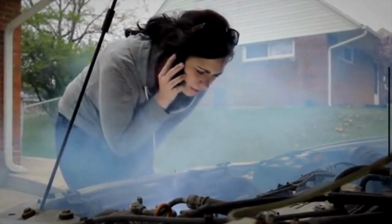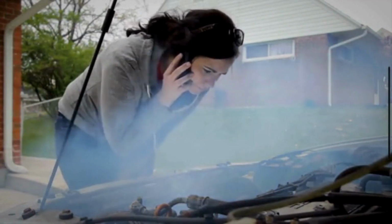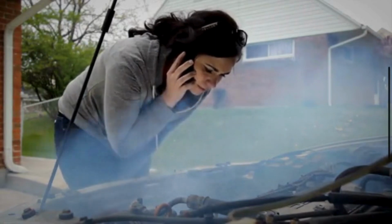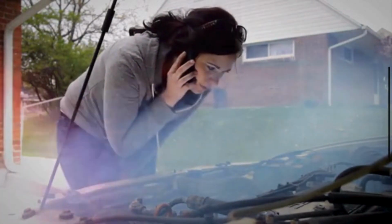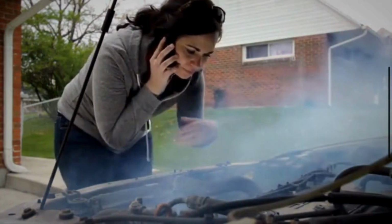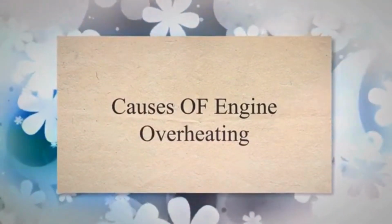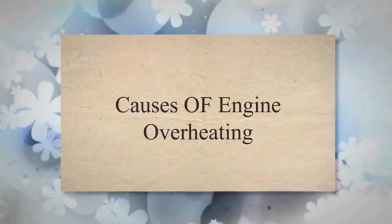Engines can overheat for many reasons. In general, it's because something is wrong within the cooling system, and heat is not able to escape the engine compartment. Therefore, it's crucial to address the underlying cause promptly, to prevent serious damage to the engine. Let's discuss the most common causes of engine overheating in detail.